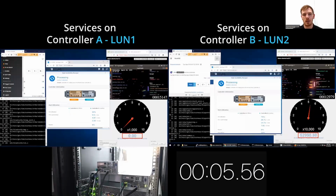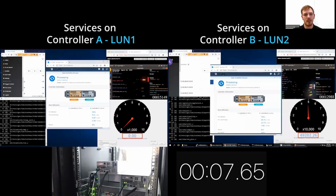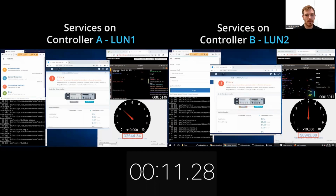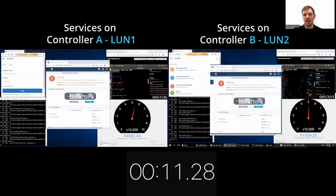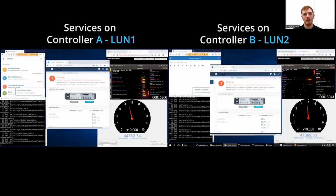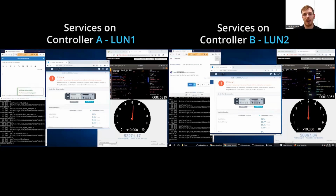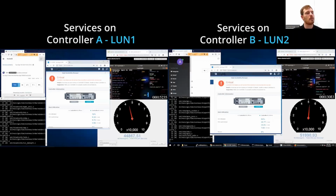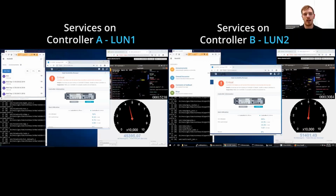Now we can see services on controller A have gone back down to 0. Let's wait and see how it picks up. There you go, 11 seconds worth of failover time, and we're back up and running exactly as we were before. All of those services are now running off of controller B. So it's a really powerful and fast tool for maintaining that uptime.